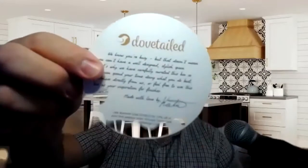So it's the Dovetail logo. I love the logo. I think that's really sharp, isn't it? I think that makes a real difference, having that beautiful logo. So just a few little things. There's a little card inside that is signed by, is that your partner Katie that did that? Yeah. So that's really neat. That's what you first see when you open it.